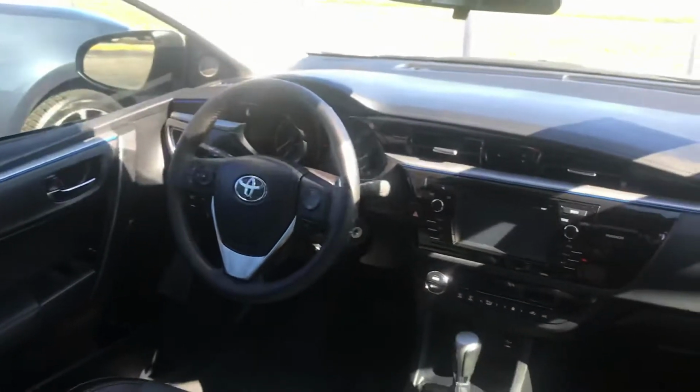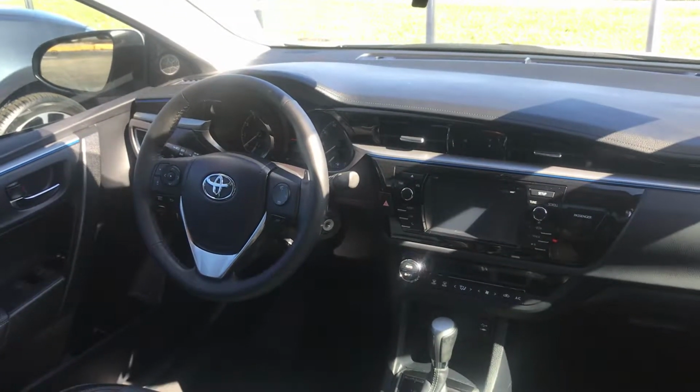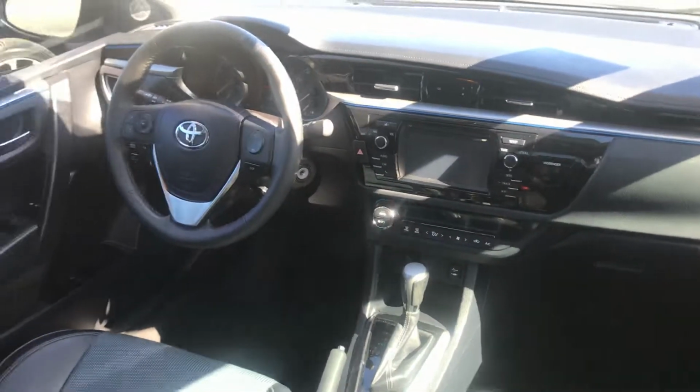You do get within either one of these Corollas a nice touchscreen display, Bluetooth and backup camera all come standard, CD, USB, Bluetooth, so you can pair your phone to the vehicle.